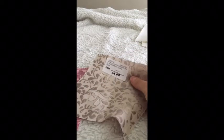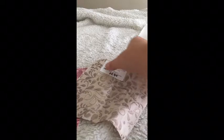I really liked this one, but it looked a little home dec to me. It's labeled as a metallic copper and cream floral brocade. It also kind of reminded me of a Mother of the Bride dress. So I didn't go with that.